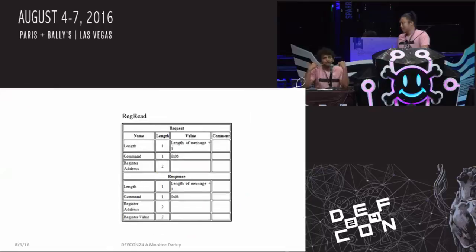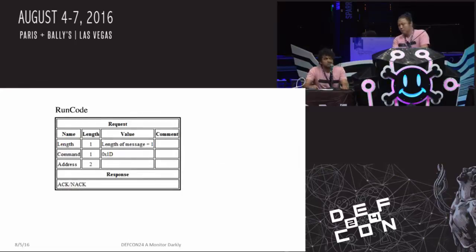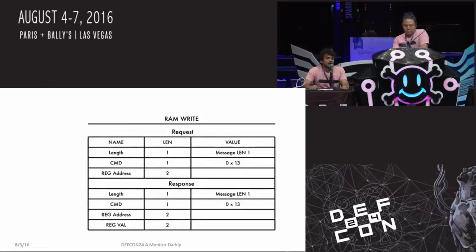So we can now run code, but we want to run some kind of code on it, right? We went through the gprobe documentation and found 3 commands. One is register read, which helps us read any registers, run code, and place the PC anywhere we want. Another is RAM write, which allows us to patch shellcode into the memory. And there is no MMU, so you can execute anywhere you want.